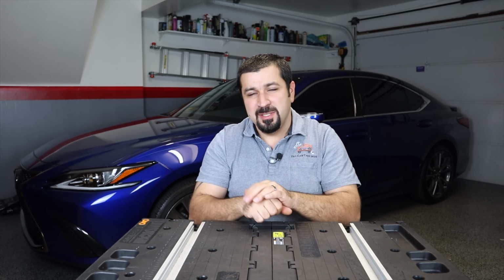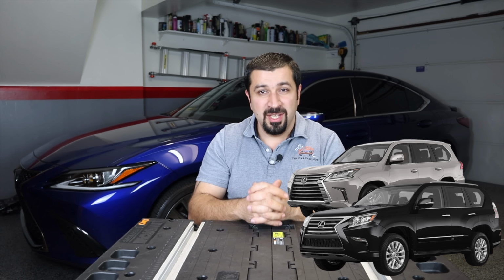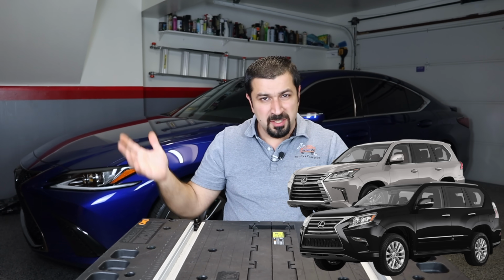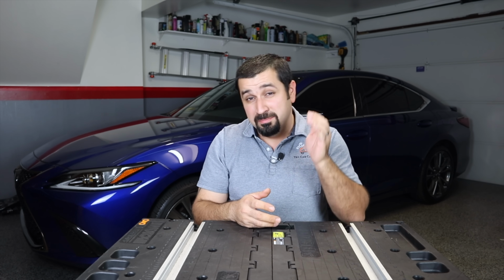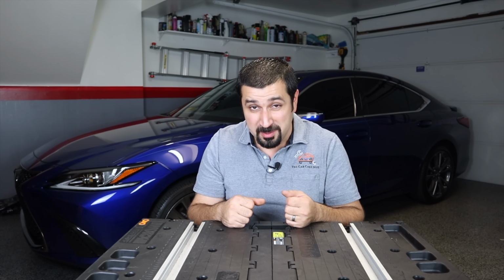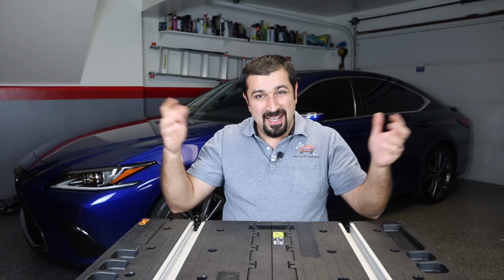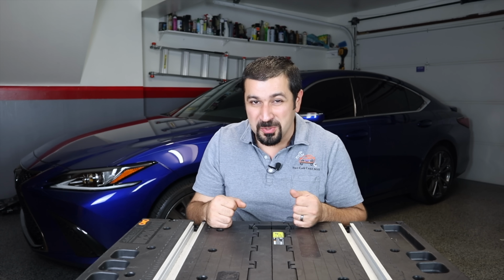Folks, let's keep this simple. The GX is a V8 4Runner. That's all it is, with fancy stuff inside, air suspension and all that added stuff, but it's essentially a 4Runner, both from reliability, value, and the overall experience of the truck. The LX, of course, is a Land Cruiser. I do not need to say more about the Land Cruiser.